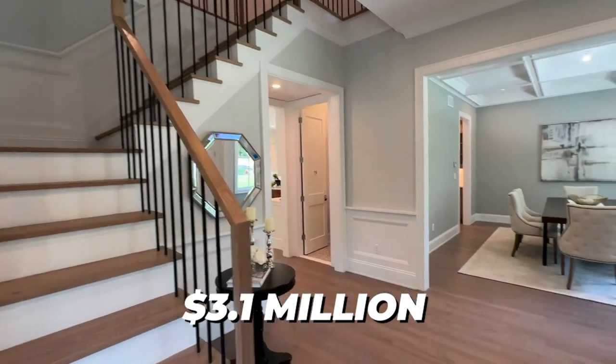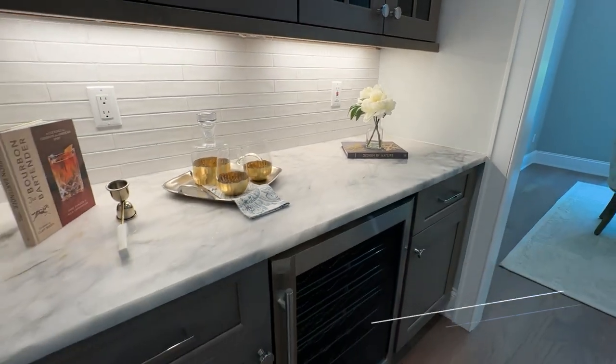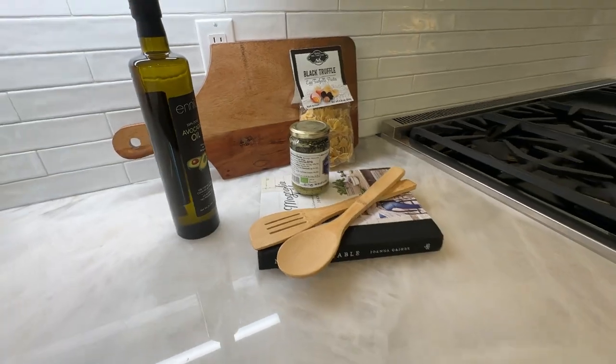Curious what $3.1 million can buy you in Summit, New Jersey? If you are, then stick around. We've got an amazing tour coming up right now.